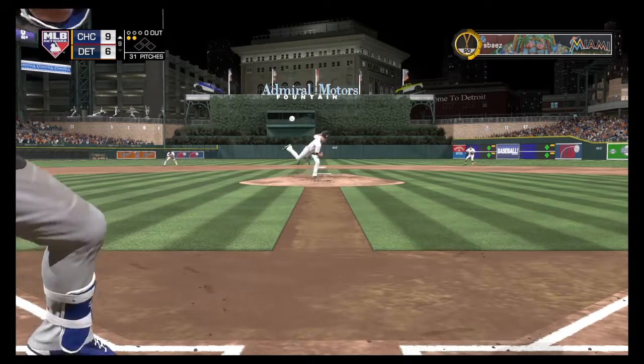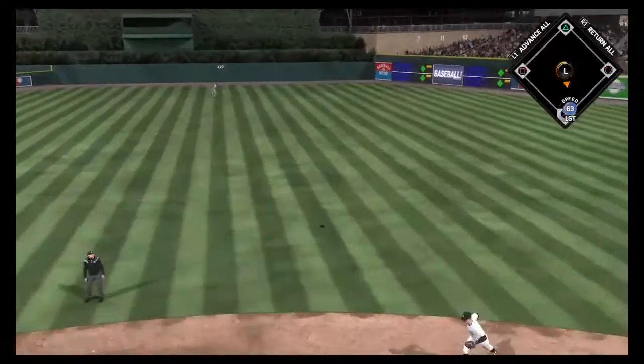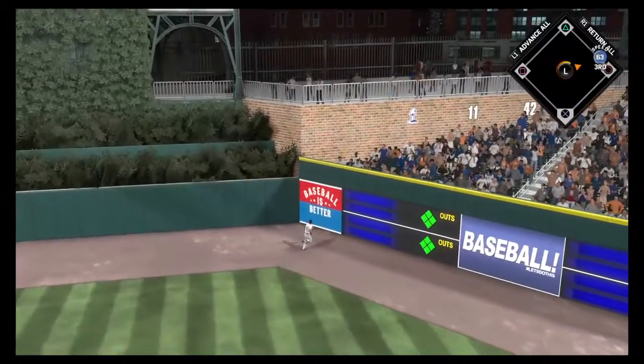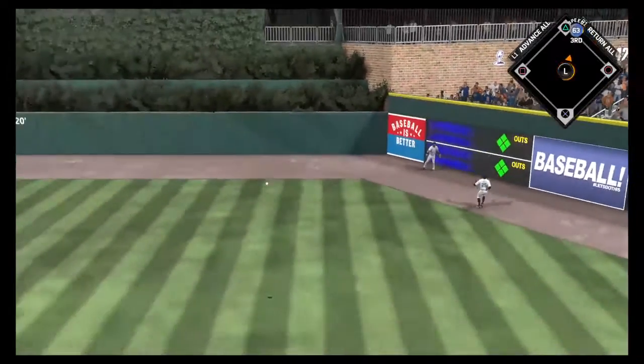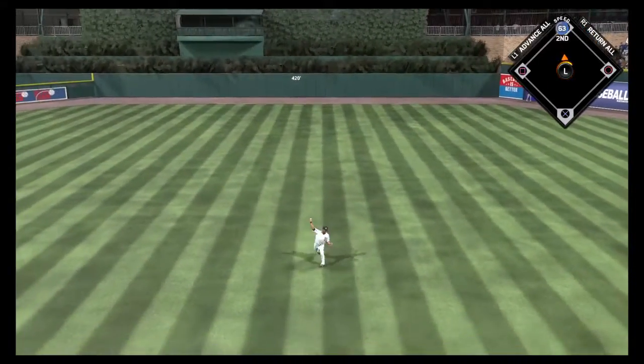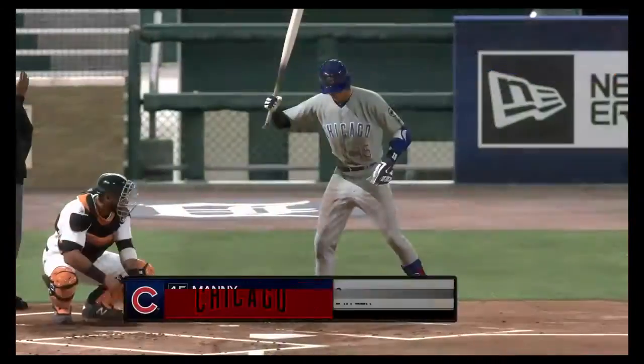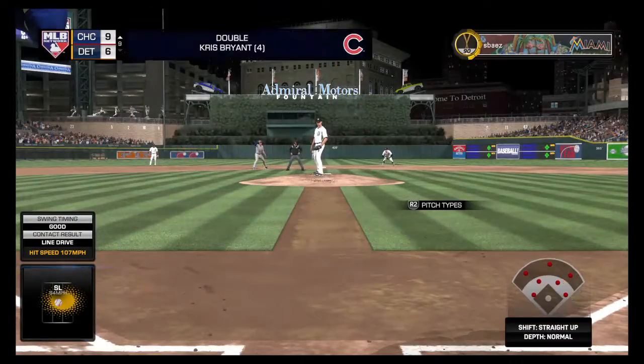0-2. Here it is. Lined hard toward right center. And that'll get down out there near the wall. He takes the turn and heads for second. And he will pull in here with a leadoff double. The relay. Runner at second now. Nobody out.